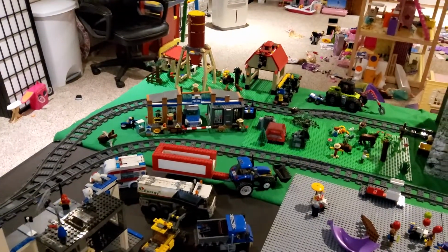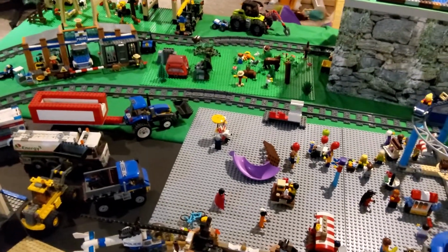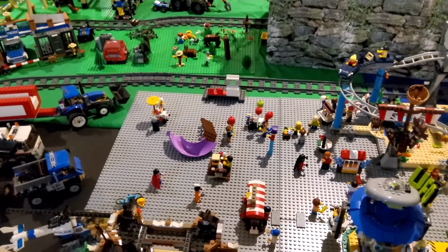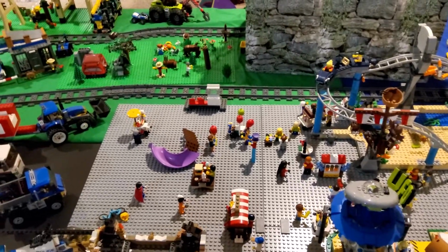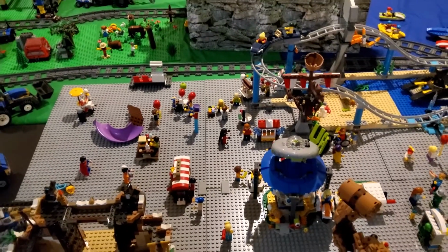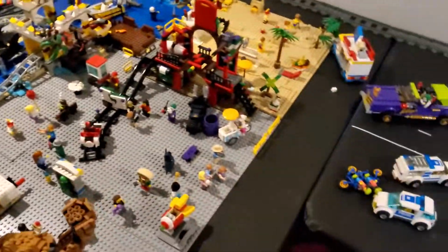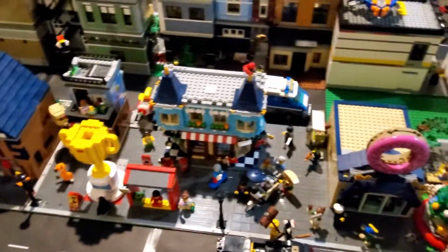And then we've got the farm area, which hasn't had a ton of changes. And then I actually have plans for the middle section of train track, where you see those two green 32 by 32 base plates covered in trees and camp stuff. That's where I actually plan to put the Lego Ideas Winnie the Pooh set, which I have, but just due to the time constraints and the number of pieces for that set, I'm going to put that in my backlog for quite a while. But that covers pretty much everything for this month's city update.